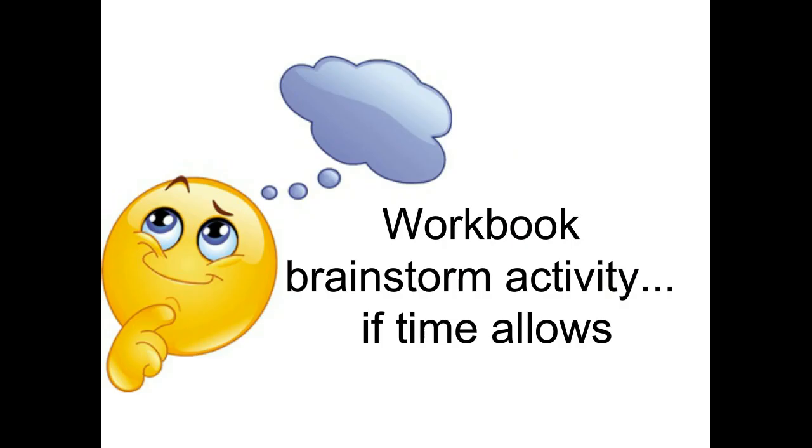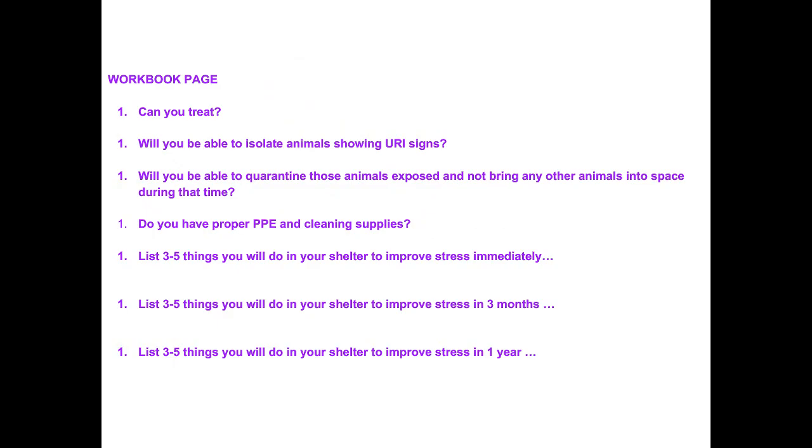I went through that pretty quickly, but here is a little workbook activity that we had some people do. These are just some questions for you to think about while you're going through this lecture, while you're looking at other shelters. Think about every single one of these diseases. Think about if you can treat them. Are you able to treat them physically with your staff, realistically with your adopters? Are you comfortable with adopting these animals out into your community? Or is your management comfortable with it?